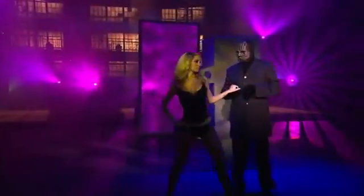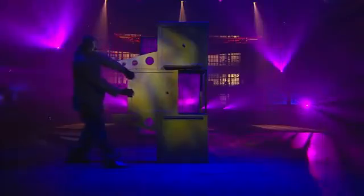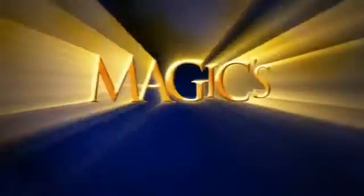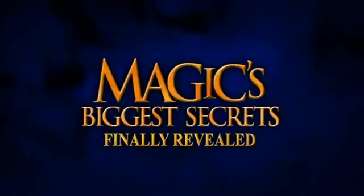Next, find out how magicians slice a woman in 3 and remove her torso. Make an ordinary coin penetrate a sealed can. And invisibly fly through space through teleportation. When magic's biggest secrets finally revealed returns.